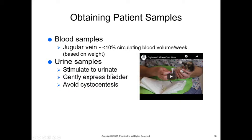Urine samples, to stimulate urine, we're going to either gently express the bladder, or we're going to just stimulate them like mom would. And there's a video here on how to take care of that with an orphan kitten. We do not want to do cystocentesis to get a urine sample because their bladders just don't have the healing function that we do in our bladders. If somebody were to stick a needle into an adult bladder, it would seal up pretty quickly.